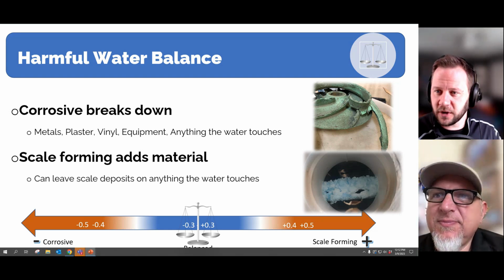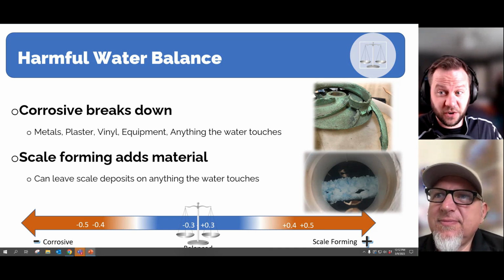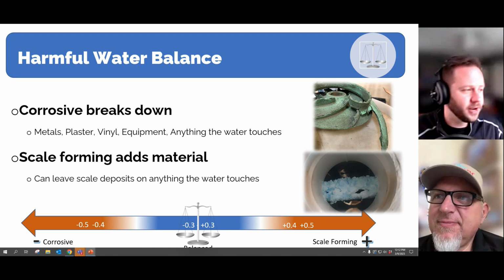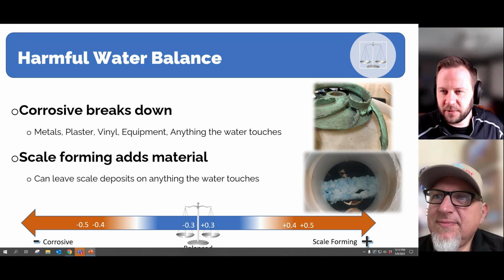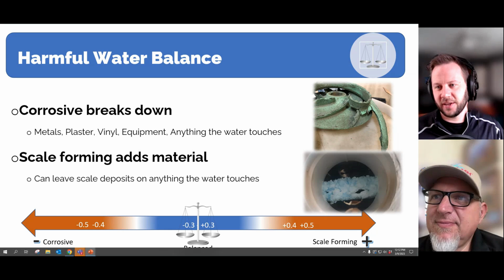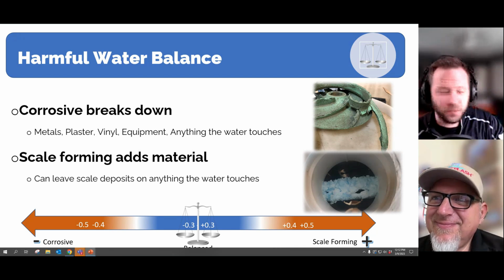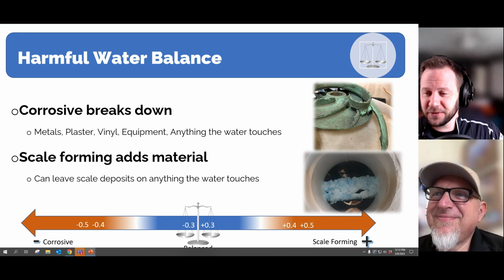Water is the universal solvent. Give it enough time, it'll break everything down. If it's aggressive, it's got brass knuckles. It can take it down a lot faster. Scale forming is the exact opposite. It's really giving. It's really happy. It wants to give. It's got so much stuff in the water that it wants to give, and it's going to give until it puts scale all over every surface of the pool.